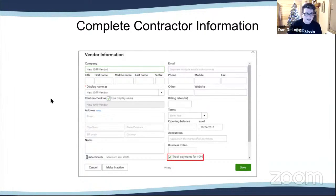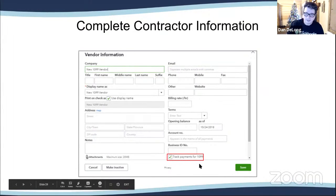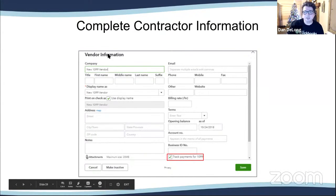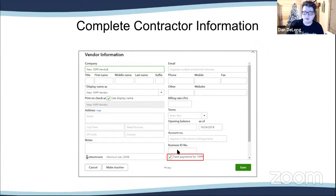So completing the contractor information in QuickBooks Online, of course, now you have the option here for all versions. It used to be just QuickBooks Online Plus and higher that you could do 1099s, but now you can do it for all versions, even Simple Start. But completing the contractor information, you check off that you do track 1099s and put in their tax ID or Social Security number in there.